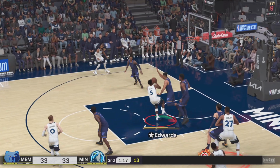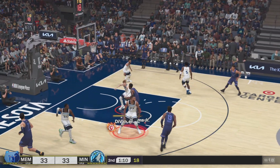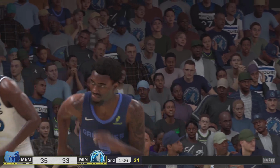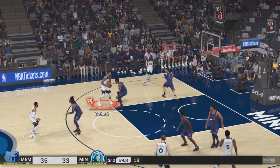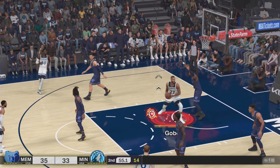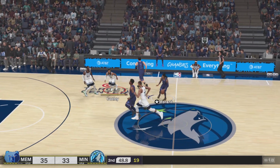Here's Edwards. Oh, it's blocked by Jackson. Making his presence known with that swat. Jackson Jr. understands when to go after blocks. Williams' shot is good. And it's Conley with the ball for the Minnesota Timberwolves, trailing by 2. Gobert inside. Jackson on it. Gobert no good. Memphis has gone 4 of 8 from 3, a nice percentage.